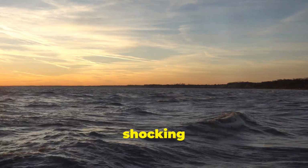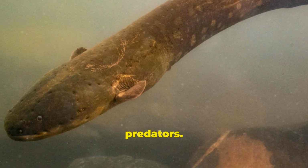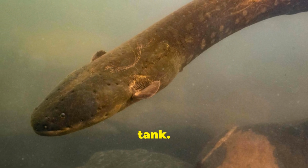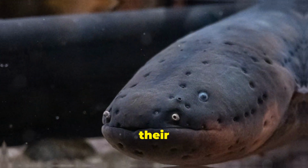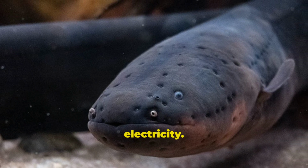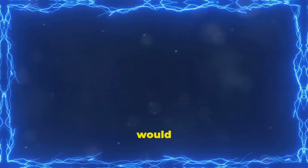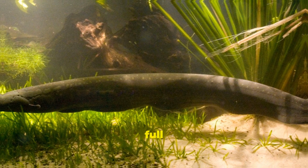But it's not just their shocking abilities that are fascinating. Electric eels can also jump out of the water to strike at predators. Biologist Ken Catania from Vanderbilt University stumbled upon this behavior while working with them in a tank. He noticed that when a metal rod got too close, the eels would leap out to zap it with their electric shocks. Electric eels see the rod as a big animal because it conducts electricity. When they encounter non-conductive objects, they just ignore them and don't go after them. In the same research, the eels would bend their necks to stay in touch with their target, making sure any predator feels their full power.